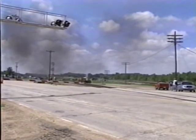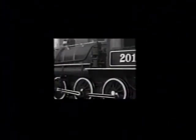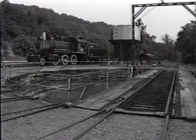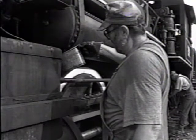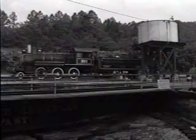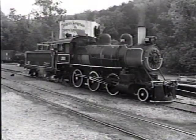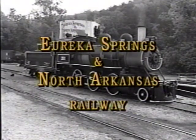As the special heads to Kansas City and then back to St. Louis, we bid farewell and move to another steam adventure. Next, we travel to Eureka Springs, Arkansas, in the heart of the Ozarks. A trip back in time to the early 1900s. A visit to a colorful short-line railroad. Fortunately, these operations remain much as they were 100 years ago, with rolling stock, steam locomotives, a water tower, depot, and even a turntable. All of this and much more is coming your way on the Eureka Springs and North Arkansas Railway.